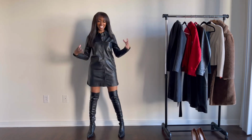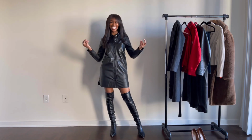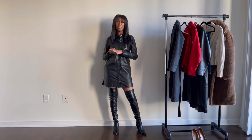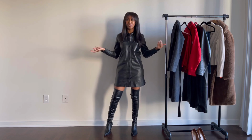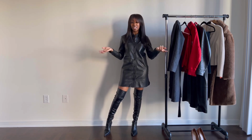So this look is like my assassin look. I love to wear leather. I think leather looks good on everyone. All black looks good on everyone. So this is a simple, easy, no-brainer look that you can throw on, and I look like I took a lot of time to put myself together when I really didn't.